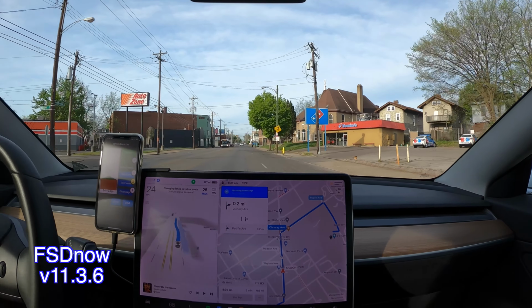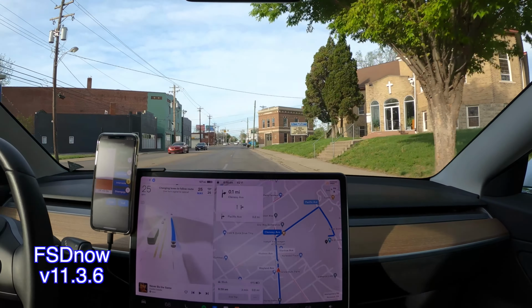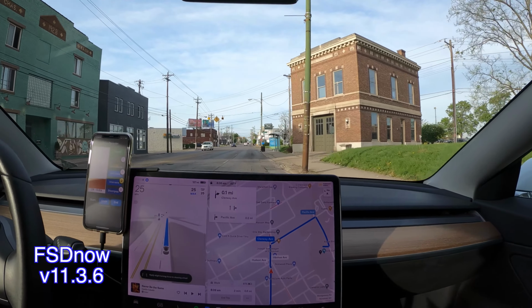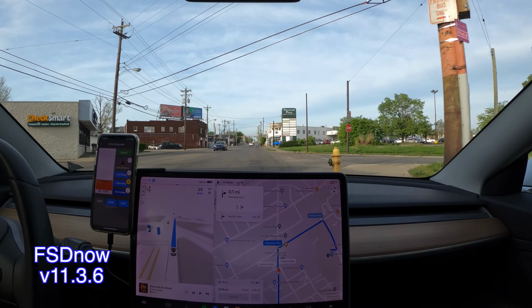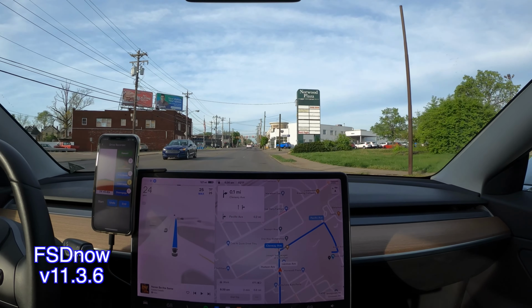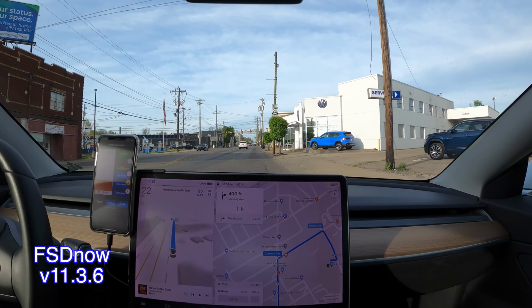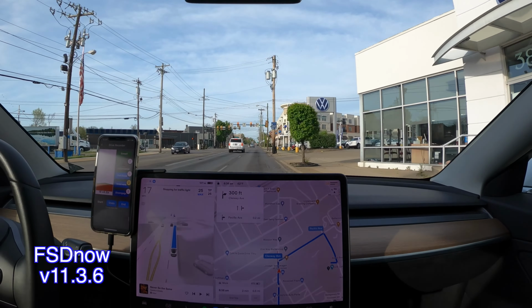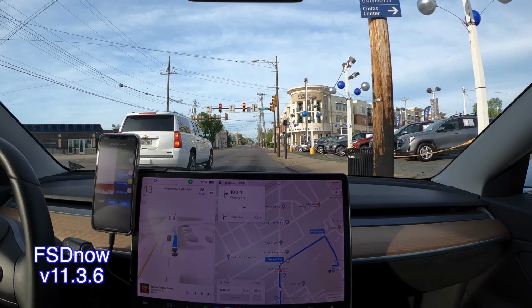Okay, now we're getting in the right lane. Nope, we're not getting in the right lane. Yep, we're getting in the right lane. It's done that a couple times where it kind of goes, comes back, goes. Like it's uncertain if it wants to be in that lane. It's somewhat odd behavior. I do not see anything. And now we're slowing dramatically here. Not sure why it slowed so much back there.